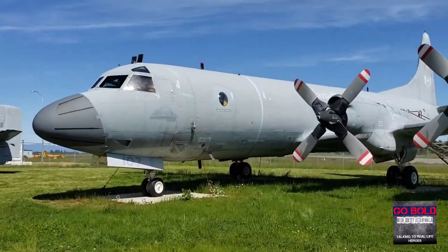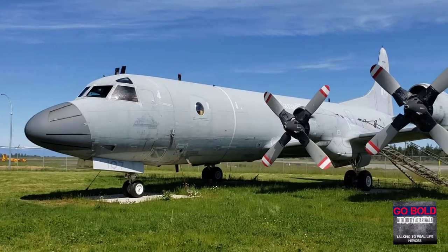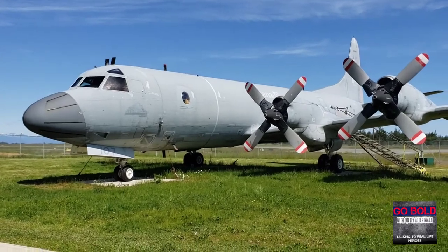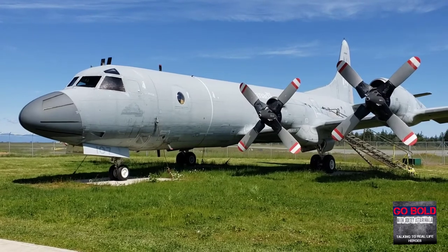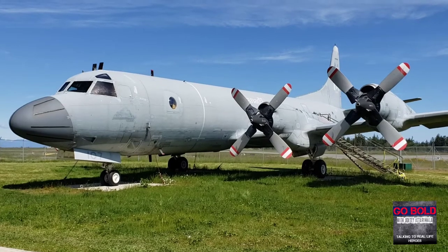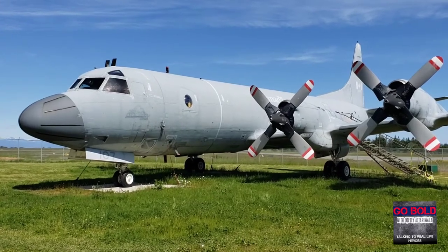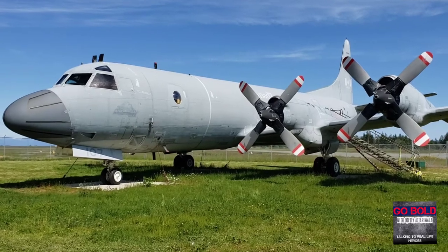And here we have the CP-140 Aurora. This aircraft is still in service with the Royal Canadian Air Force. It conducts anti-submarine warfare and intelligence, surveillance, and reconnaissance missions over land and over water. The newest version is the Aurora Block 4, which has yet to enter service, but will do soon.